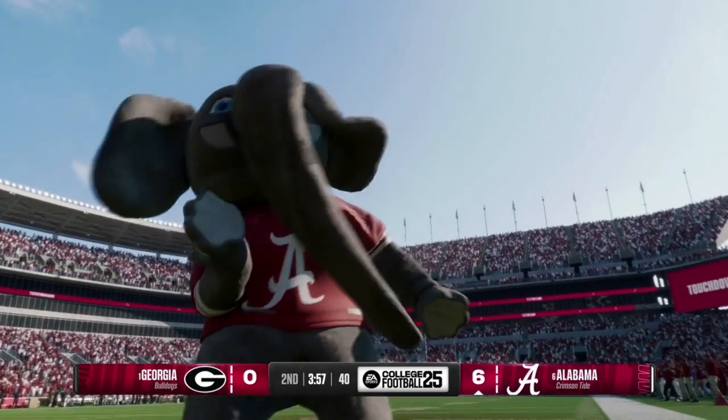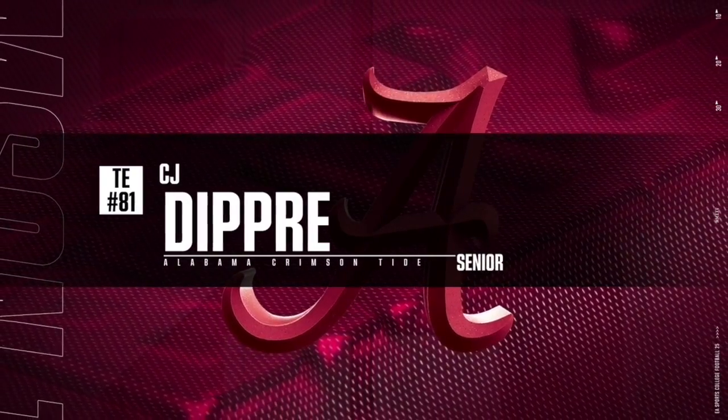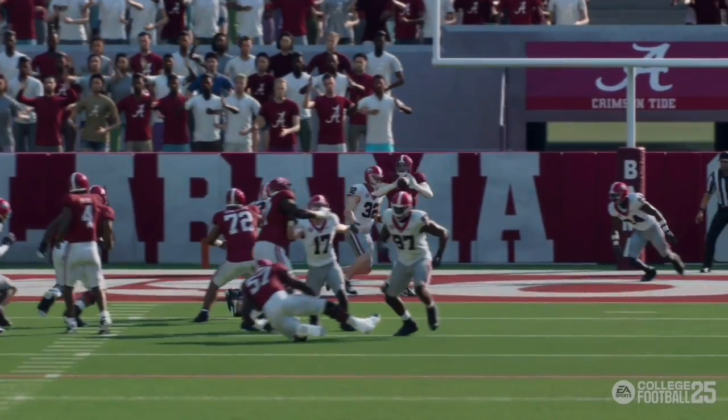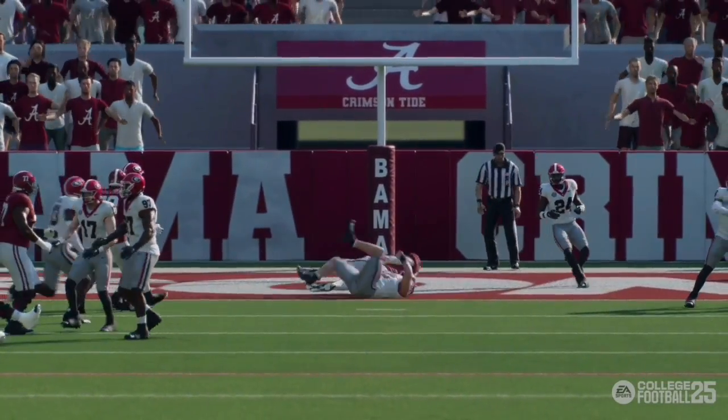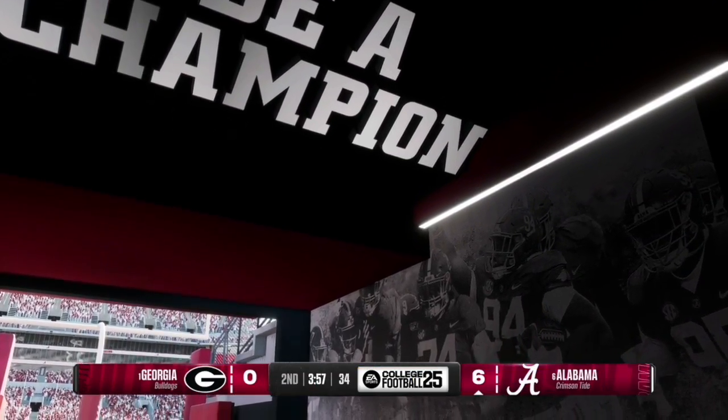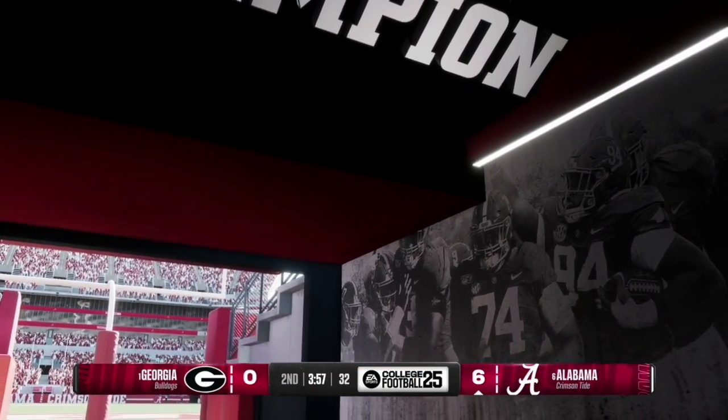And let's take a look at the replay right here to see how tight end CJ Dupree, the senior, comes up with that touchdown reception. He finds the soft spot in the defense, and Milroe finds him open, and they score a nice 7 points right there.